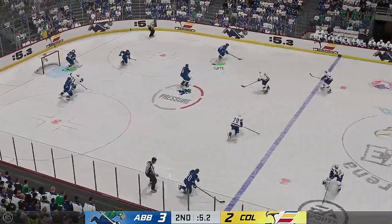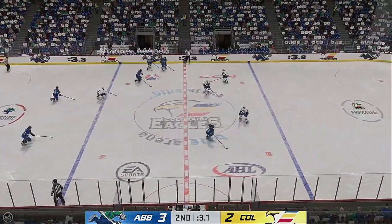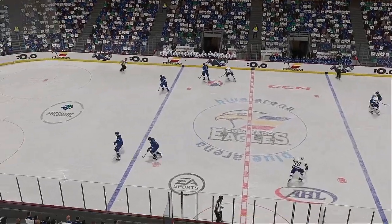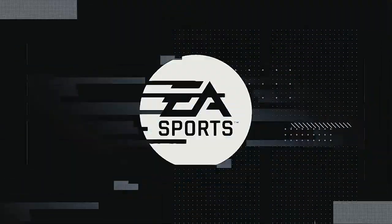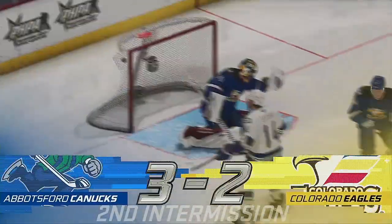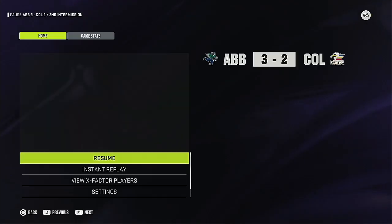Colorado's taken possession in their own end. There's the horn, bringing period number two to an end. 40 minutes down, 20 to go. Third period action is coming up.